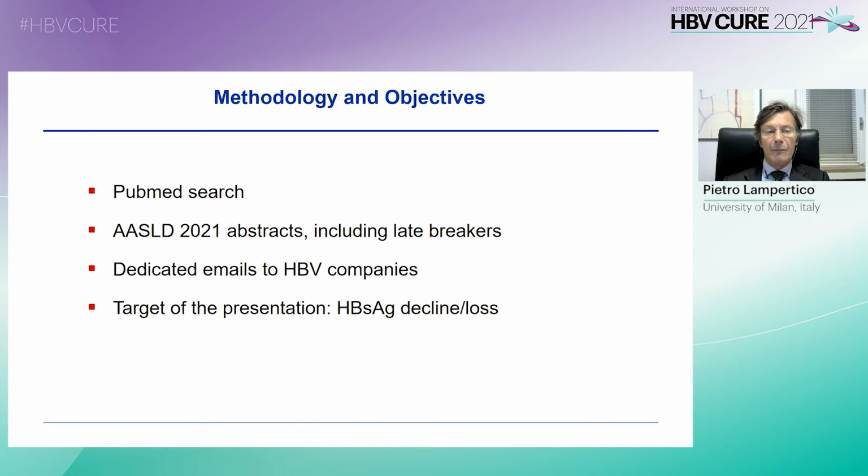This is the methodology of my lecture. I looked through PubMed. I searched the ACLD 2021 abstracts, including all the late breakers, both oral presentations and poster presentations. I have sent dedicated emails to all the HPV companies involved in this business, and I will concentrate on S antigen decline and loss.